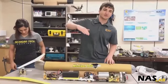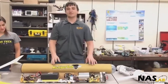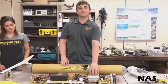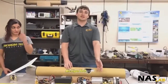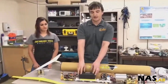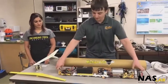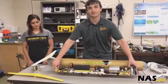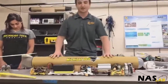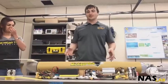So basically, we're going through the water in a sawtooth motion pattern, and this is extremely efficient because we only really use power when we change our ballast position, and the rest of the time we just sit there and wait. In order to control where we're going, we have a mast here that we move forward and backward to control our pitch, and then the entire vehicle is mounted on a rail, which controls the roll of the vehicle. So as we're flying through the water, we're able to roll the wing, just like an airplane, which causes us to turn.